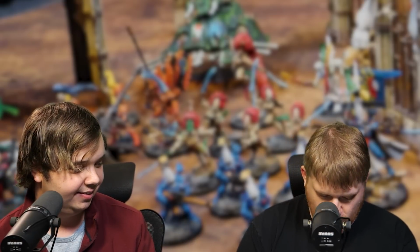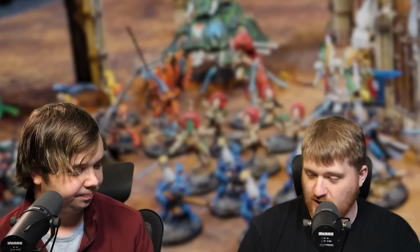Thank you for asking. Or if you give them sustained, you can flip the hit to a 6 and be like guaranteed 2 hits. Yeah, you definitely can do that. Get them within 12 inches and you fire. You get them within 6 of the Dragon's Fusion Gun, and all of a sudden that's just 2 hits that reroll to wound.